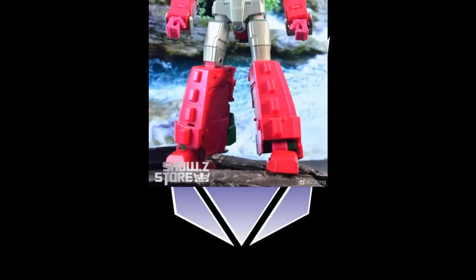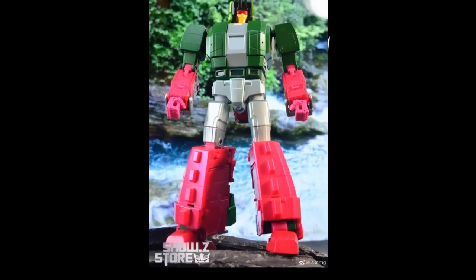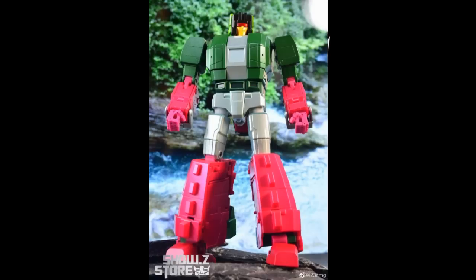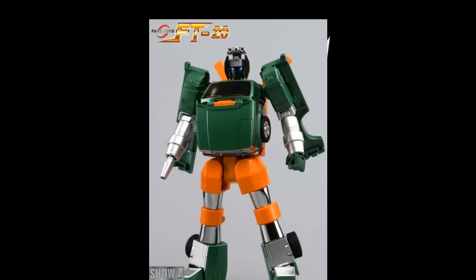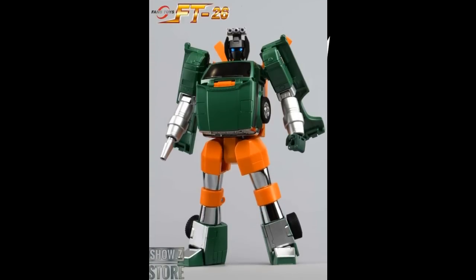Fans Toys Chomp, their Skull Cruncher, is on sale for $160 right now, 20% off if you want to get this, and looks like free shipping to the United States. And Fans Toys Hoist is still available for pre-order if you're interested, but it is $50 down.